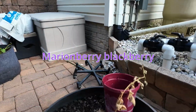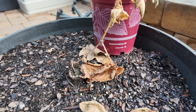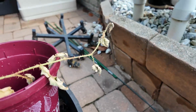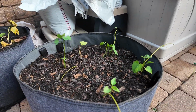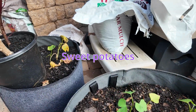This is a Marionberry that I bought from Stark Bros. I'm pretty sure it's dead, but it is still green at the top. I did buy replacements just in case. I put in sweet potatoes and sweet potatoes there.